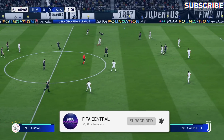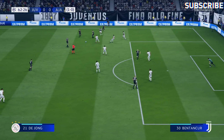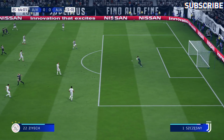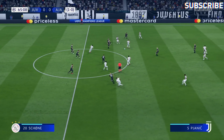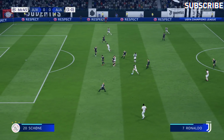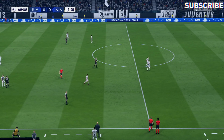And we're inside the final 30 minutes. On the ball, Zakaria Labiad. Dusan Tadic. Schöner. Pjanic. Cristiano Ronaldo. Matuidi. Juventus, the old lady, they know how to keep the ball. What can they do from here? And cleared away. Juventus will have to throw it back in play.